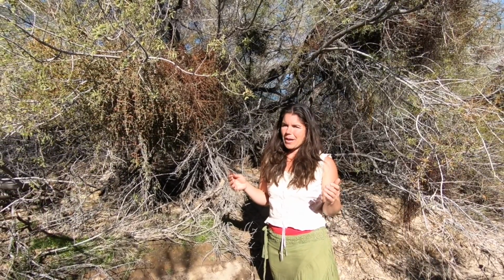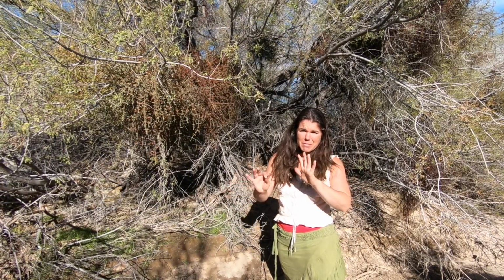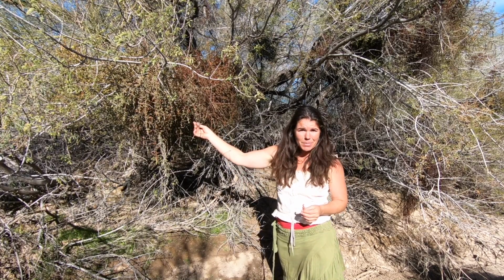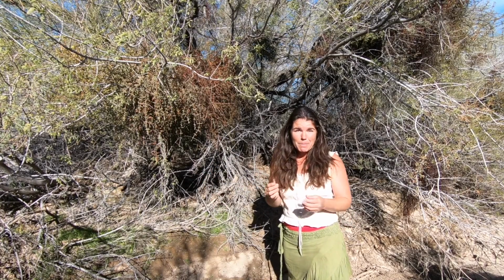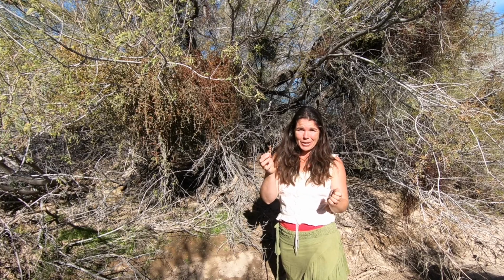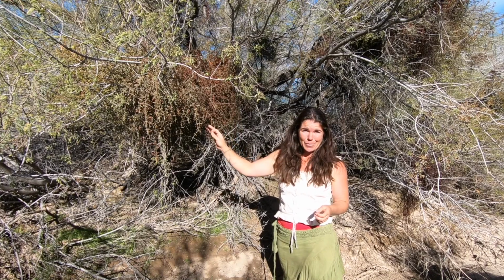Today I am going to share a little bit about desert mistletoe with you. As most of us have heard, mistletoe is poisonous. Don't eat mistletoe. While the branches and stems of desert mistletoe are still highly toxic, amazingly enough, there is a berry that grows in the middle of the desert on this desert mistletoe that is edible.